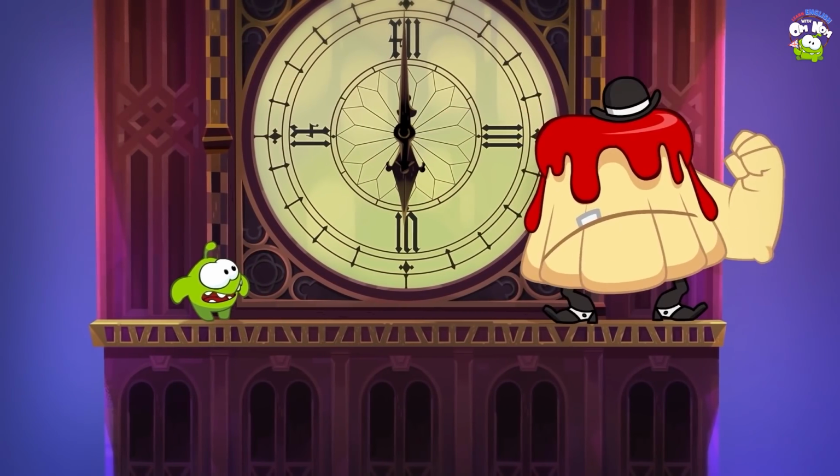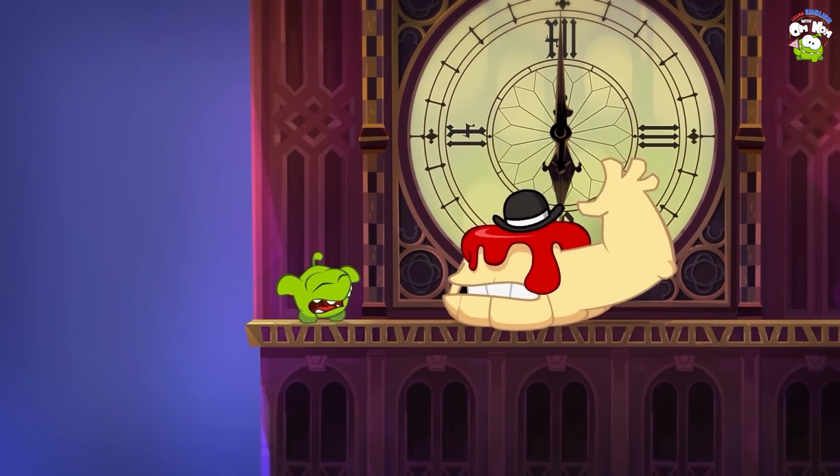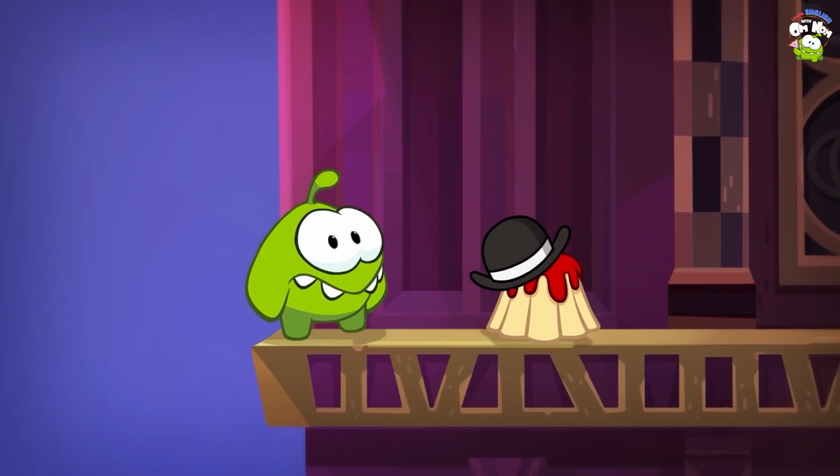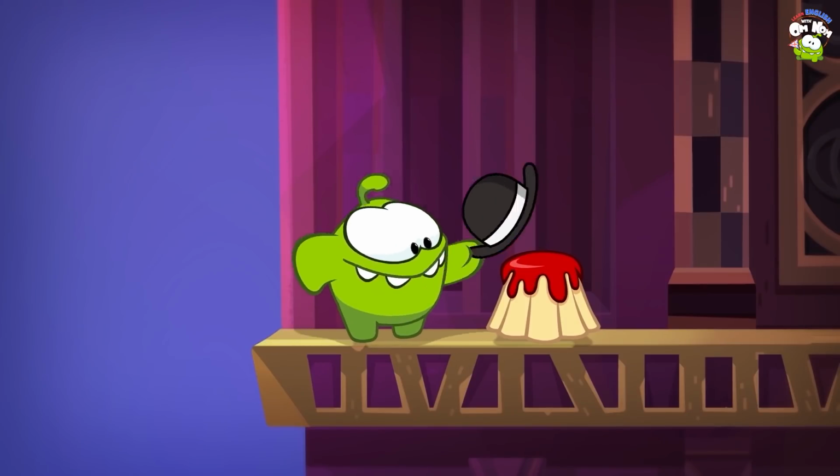You did it! Watch out, Om Nom! Jellyman's coming to get you. But look! He's shrinking again. I think that hat's the perfect size for you, Om Nom. Yes, I guess you got your pudding after all.